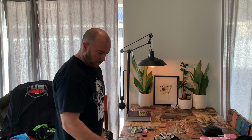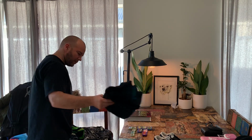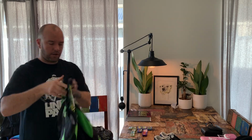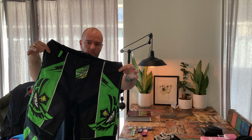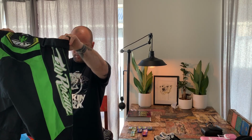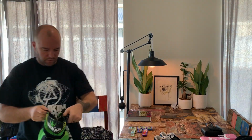Stock standard stuff like jeans, we've got Levi's, a couple pairs of Levi's. I got lucky with these. These are Fly Racing dirt bike, motorbike pants, size 34. Pretty good condition. There's a couple of little marks on them, but they have barely been used.